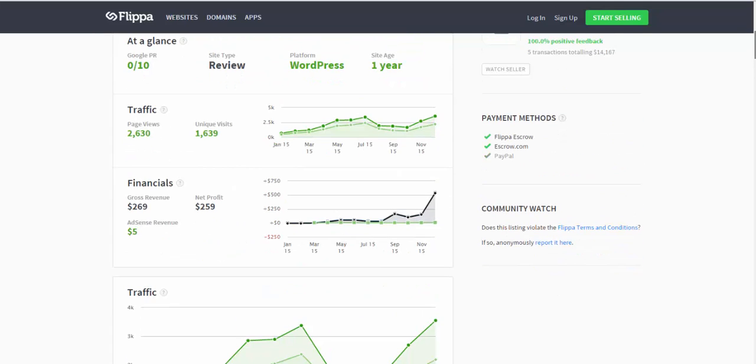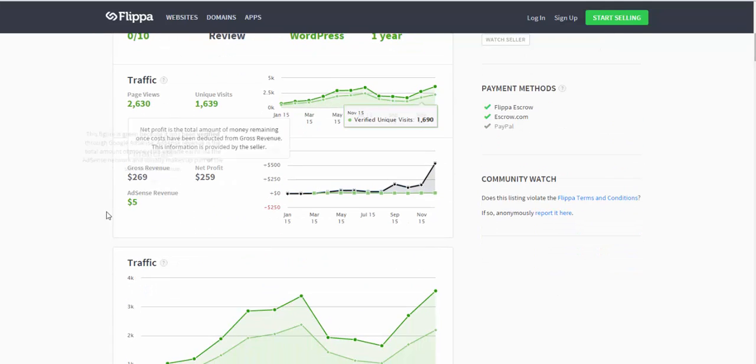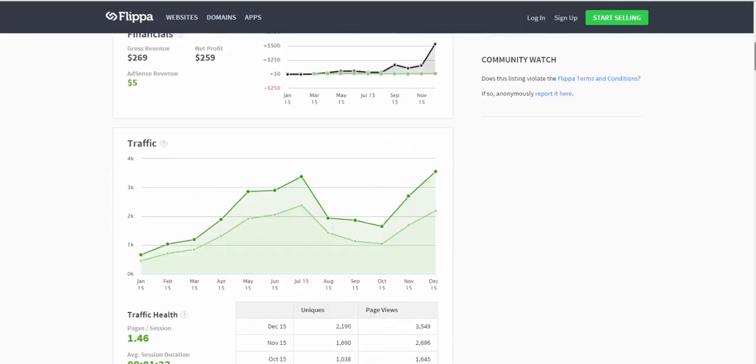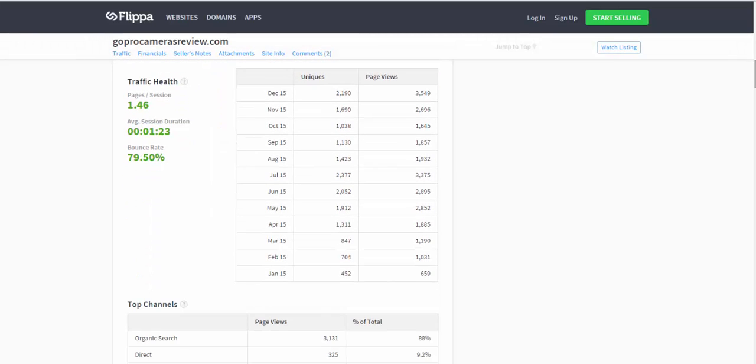But look at the traffic. Look, because like I say, that's what I normally find. AdSense revenue $5. There's no point in having it on there, in my opinion. But it's making good sales on Amazon. You can see the traffic here.